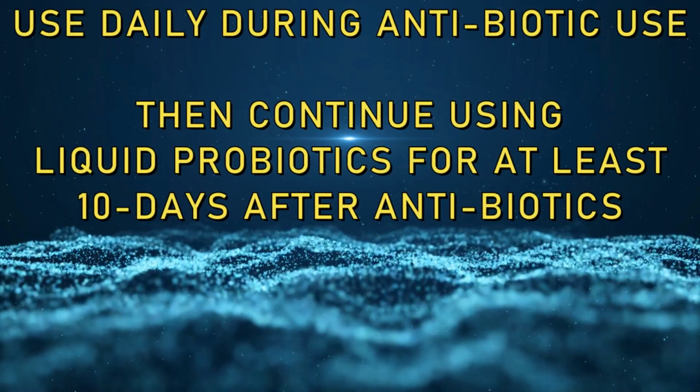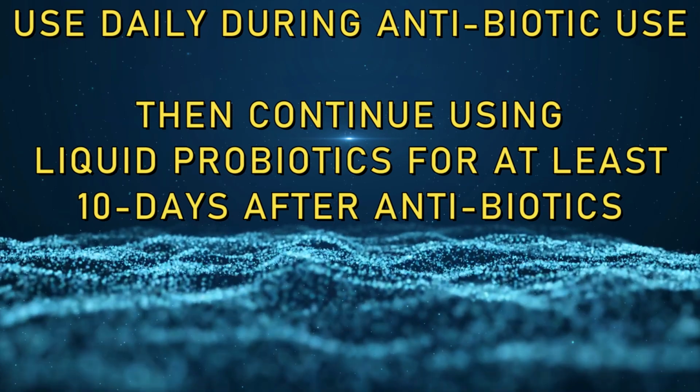So every time you refill your dog's water bowl, add another one. You can get these in a drop, you can get them in a container like this. Either way is fine. We want to give these every single day during the antibiotic run, and then for at least 10 days after. If you want to continue after, that's fine, but adding these to their water bowl will absolutely help.